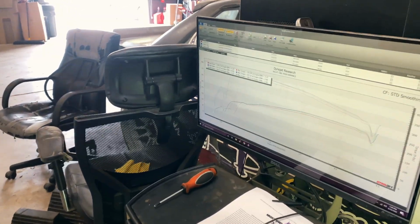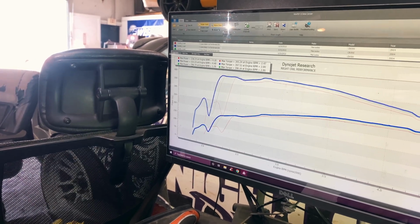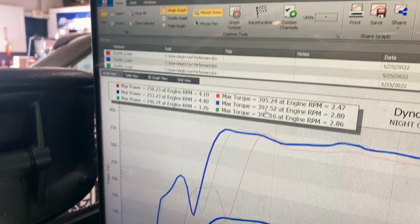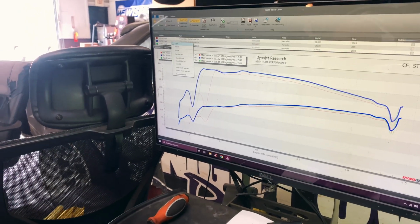Looks like 253 is peak power. 253, 397. Okay. Well, I'm not sure, guys. This is just a test again, because when we did the stage 1 dyno, it was reading about the same horsepower versus when we put the long tubes on there with the stage 2 tune on it.